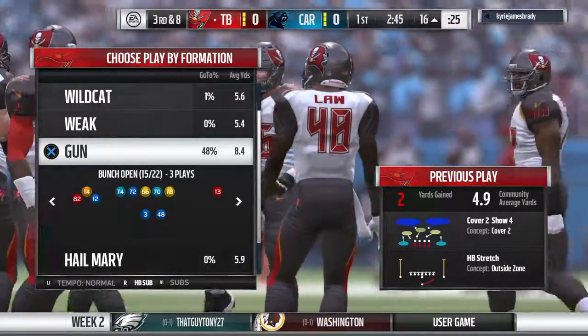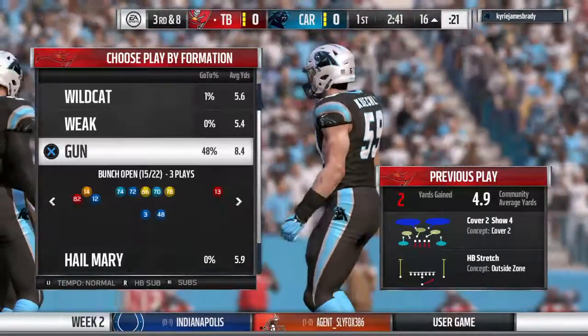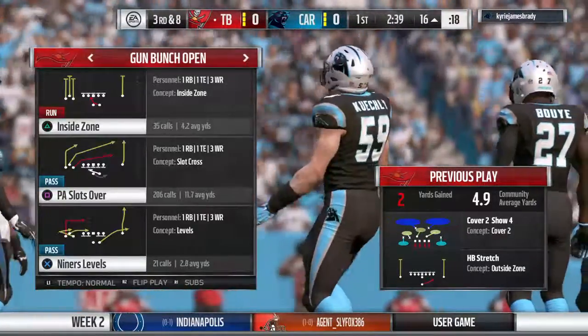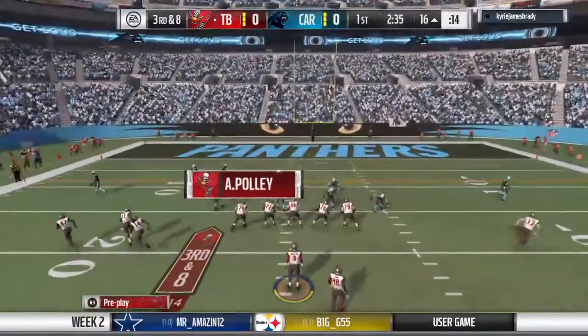He quarterbacks that defense, and at times will actually make checks, just like a quarterback would on offense, to get them into the right defense. They definitely were on that play. How about that finish? Holding that to a minimal gain.